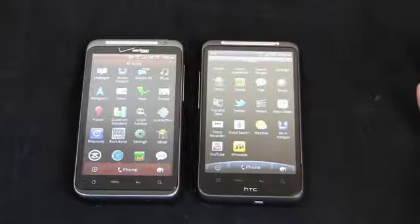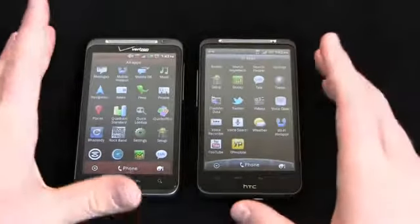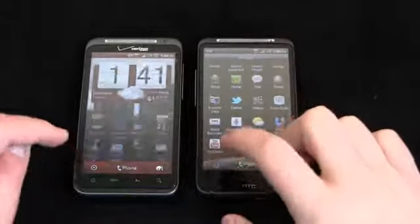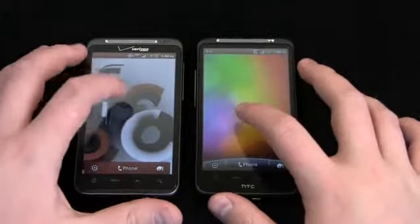I can't remove YP Mobile any more than I can remove Rock Band on the Verizon one. I was just shocked that there was that much that came out of the Verizon one out of the box. The widgets on both of these devices are very similar, but again, this is where you get into the benefits of having HTCsense.com as opposed to not having HTCsense.com.